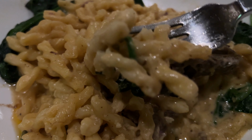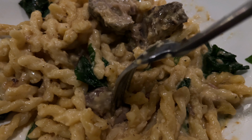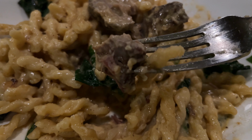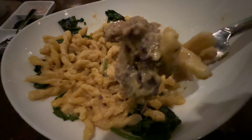It was nicely cooked al dente and was slightly chewy and not too soft. The beef was quite tender and flavorful, and the sauce was nice, creamy, and really cheesy. This was a really good mac and cheese dish. And this is quite a big portion too. This could be a whole meal just by itself, but I've got a big appetite, and I had to order more food.